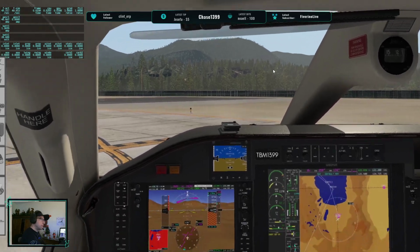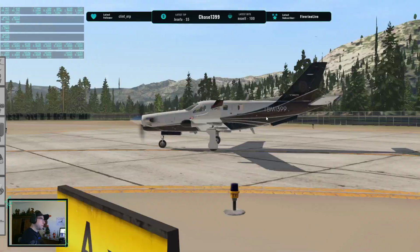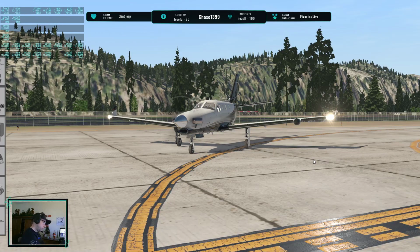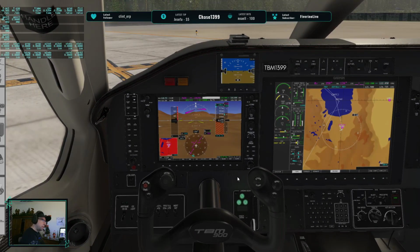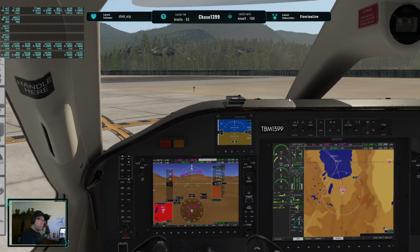Let's do pulse and strobes, so we are all lit up. Do 22, trimmed, there's no CAS messages. So this departure calls for heading 330, okay. My VR is going to be 85 knots.